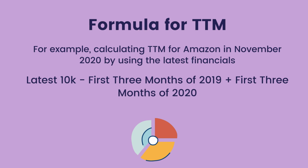Formula for TTM. For example, calculating TTM for Amazon in November 2020 by using the latest financials. Latest 10K minus the first 3 months of 2019 plus the first 3 months of 2020.